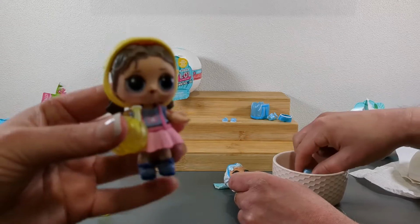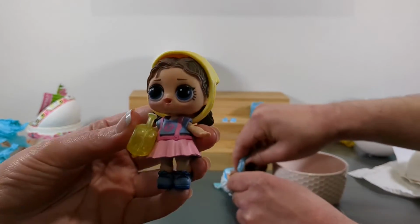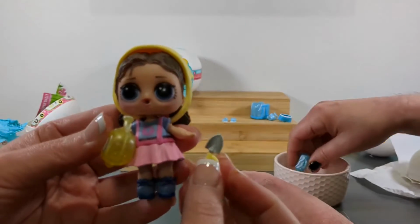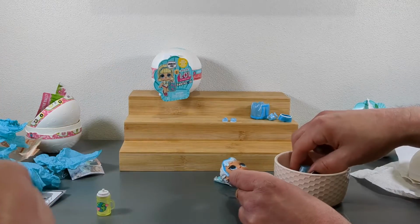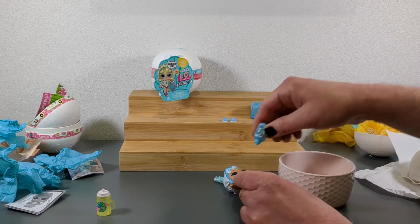While Brian is doing that, here is series one, Earth Love Doll, with her little watering can and shoes. And she's actually really, really cute with her little trowel. Oh, water is coming out of her eyes. And now is why you're really here for the Brian show.